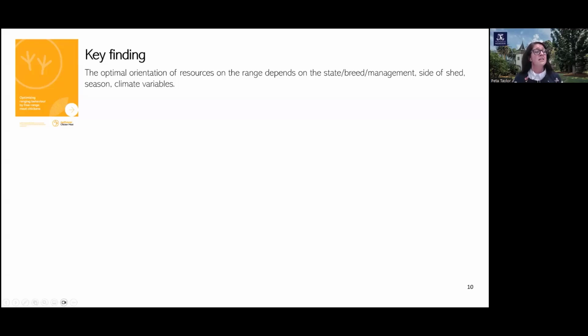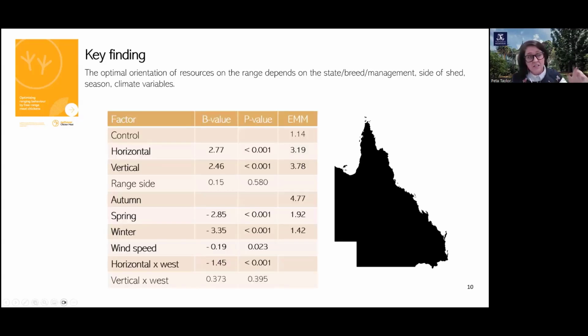That was our key finding. Like all good scientists, I'm going to say, well, it depends. The optimal orientation of resources depends on the state, breed and management. We found big differences between Queensland and South Australia. And of course, those things are confounded, so we can't say what that is. We also found differences with the orientation on the side of the shed, that is the direction that it's facing, season and climate variables.